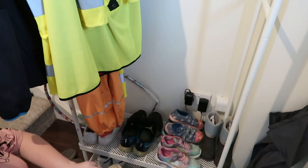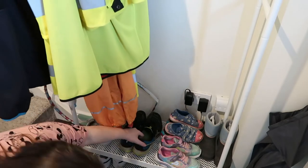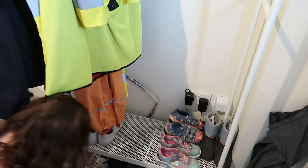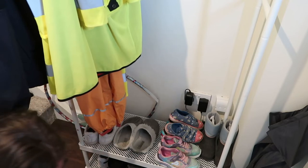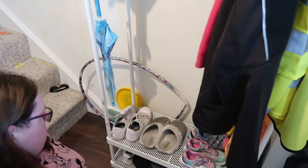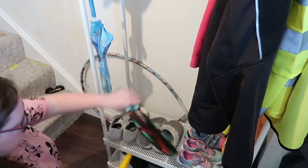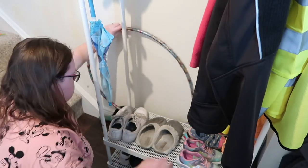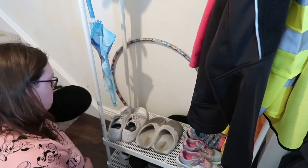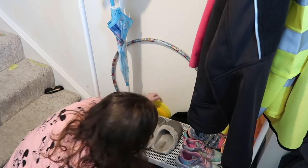These shoes here are also gone. So Robert's shoes can go down the bottom, and some slippers. My shoes can go there. So that basically sorts that area out. Here at the back, as you can see, we have frisbees, a tennis racket, a hula hoop that's kind of broken, but it will do. They can go down like that.